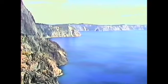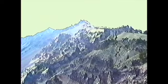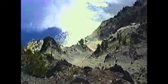First I'll give you the overview and then the close-up. Crater Lake's got to be one of the most beautiful places I've ever seen, and it's definitely got the bluest water I've ever seen. I'm out here on like a ledge. That's Wizard Island. You can see there's some snow up there still. Still quite a ways up from the rim here. Quite a drop down there.